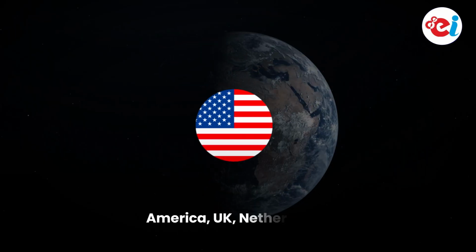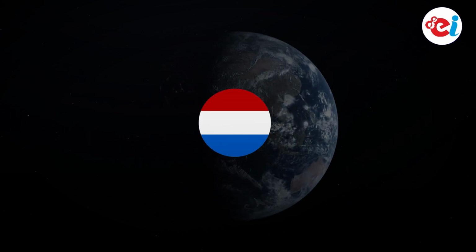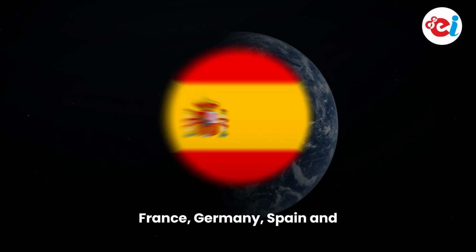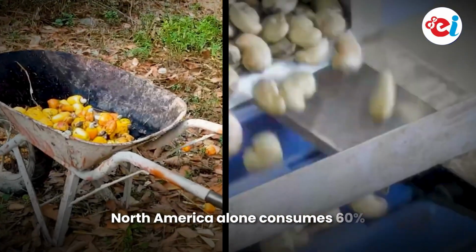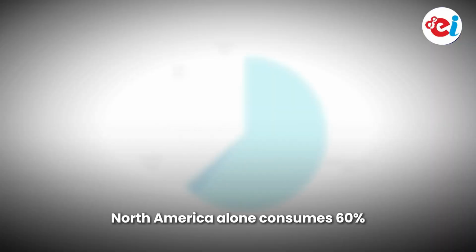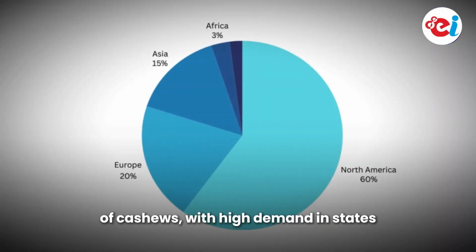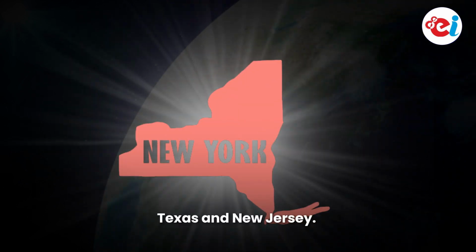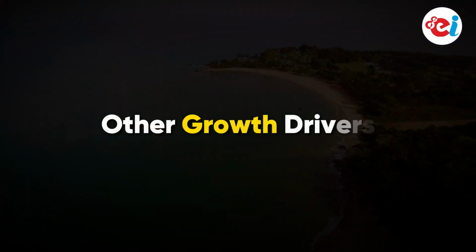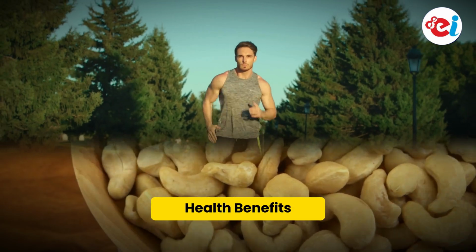Countries like North America, UK, Netherlands, France, Germany, Spain, and Italy are top markets for cashew exports. North America alone consumes 60% of cashews, with high demand in states like California, Florida, New York, Texas, and New Jersey. Other growth drivers. Health benefits.